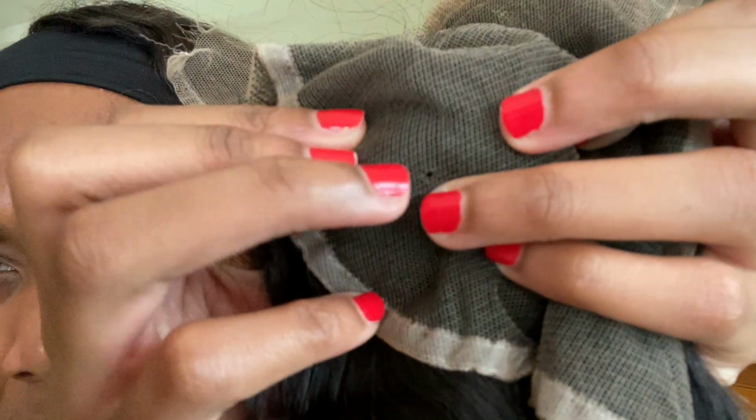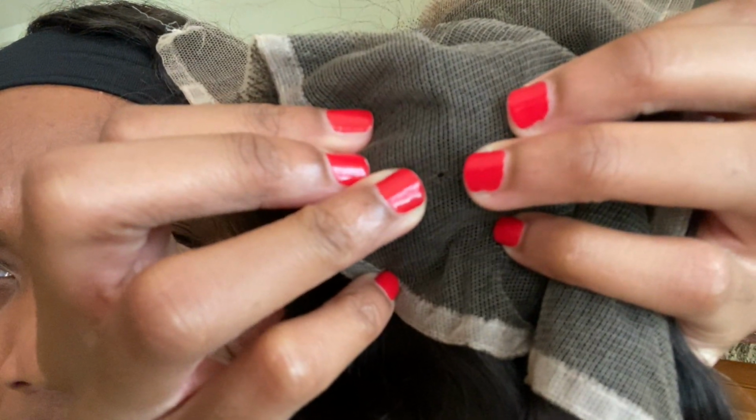This hair feels good. Like, y'all see that? Like, woo! Oh my god. So the only issue I'm having with this closure is that it has a hole in it, and I will show you guys that right now. Y'all see that? That hole? Like, other than that, this closure is perfect.